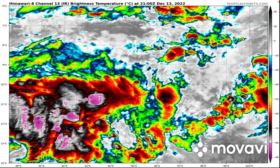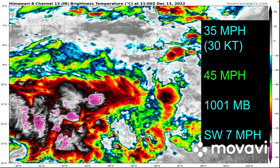It's really not that strong, but very uncertain where this storm's going to be going. It could track pretty much anywhere it wants, and we'll see that later on in the video. But currently, from my estimates, the storm has maximum sustained winds of 35 miles per hour, that is 30 knots, gusting to 45 miles per hour, a pressure of 1001 millibars, moving southwest at 7 miles per hour, as per this latest update brought to you by Curtis Simplified.